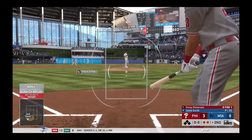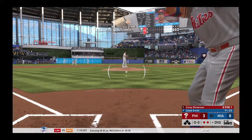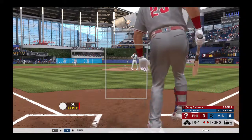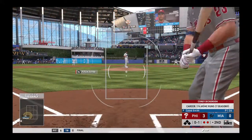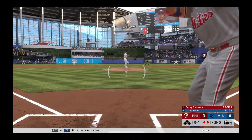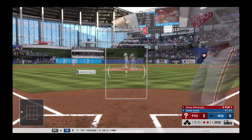Now in the box, Corey Dickerson. 0 for 1 for him here in this one. And the pitch. And a half-hearted swing there as he tried to go the other way, and it's strike one. And I really don't know how you swing at that. He must have had his mind up he was going to swing as soon as the ball came out of the pitcher's hand. A ball and a strike to the Phillies leadoff man.